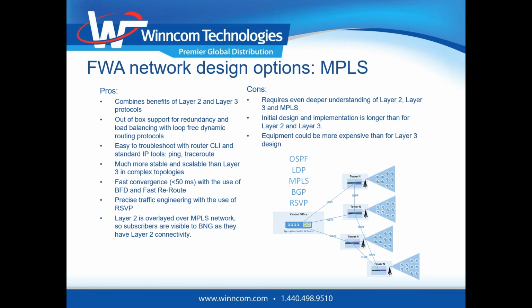Since the traffic is tunneled and transported over your layer 3 based network, it receives all the benefits of a layer 3 network, such as automatic support for redundancy, fast convergence, easy troubleshooting, load balancing, and so on and so forth. It is, of course, much harder to initially design and implement an MPLS network, but the benefits in larger complex networks are hard to overestimate.